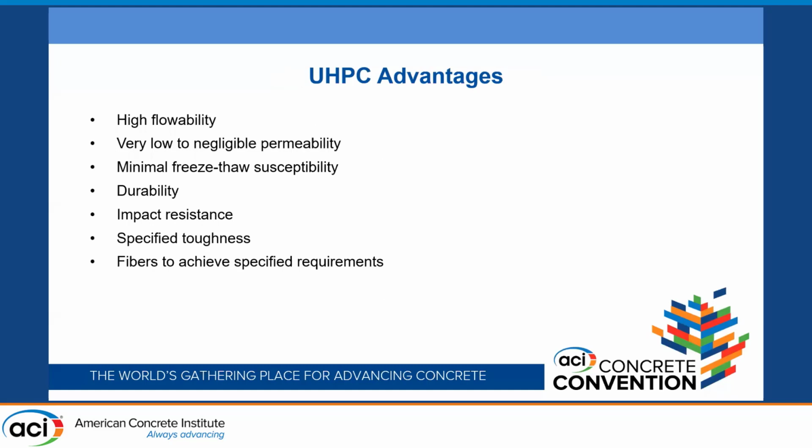UHPC has several advantages. UHPC is highly flowable and also has somewhat self-consolidating properties. UHPC has a discontinuous pore structure, so it has negligible permeability, which enhances its durability. Also, UHPC has superior freeze-thaw and impact resistance, and the fibers included in UHPC can provide post-cracking tensile ductility.